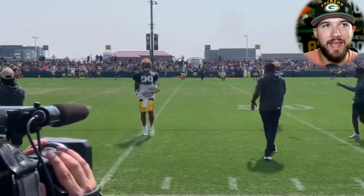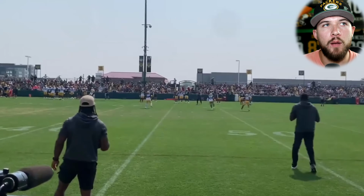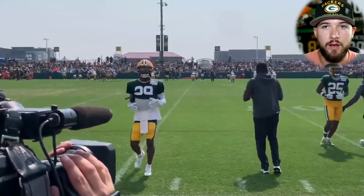He got back at him today, right after this clip. And then Javon Bullard, Matt LaFleur talked about him before practice today, saying you might see some 1v1 clips of him getting beat, but he's done everything well that we've asked of him.